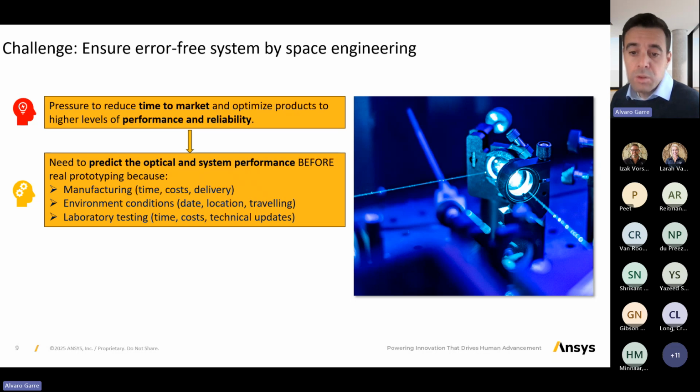And for meeting these expectations, you need to be able to predict the performance of your optical systems before prototyping, because as you know, prototyping and manufacturing require a lot of time and costs. It requires a concrete location to test the product, traveling, coordinating the data. It's a lot of work. And also laboratory testing requires time and costs.